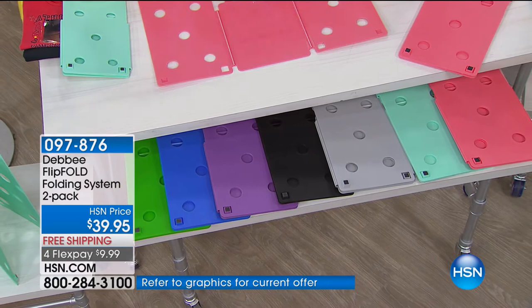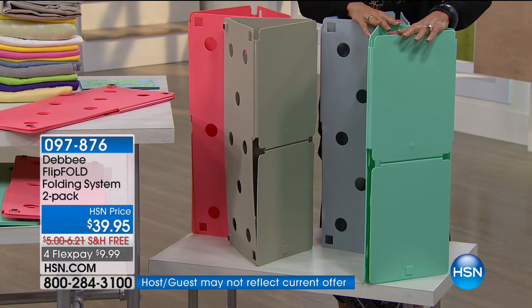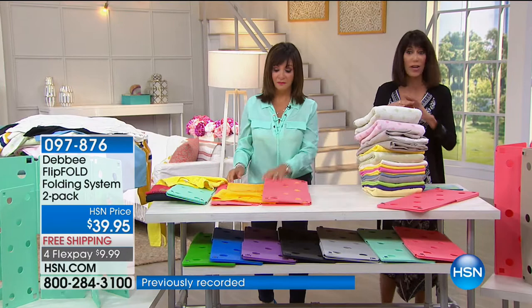So you can choose the khaki that comes with the coral, or the mint and the gray, and I think the mint and the gray is far and away the most popular, but you're getting two. And then you can also choose the option where you get the regular flip fold, and then you get the junior. So that's another option, and it's in the same color choices. So simple, easy, get them to yourself.